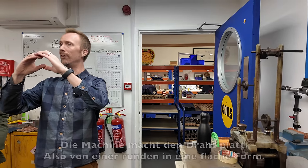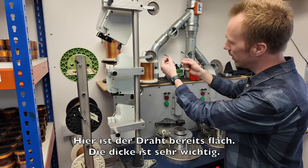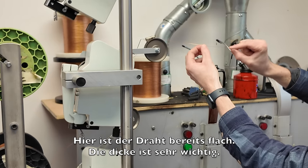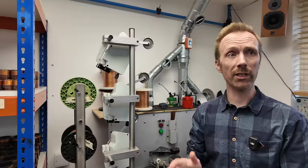I'd like to think it was perfectly rectangular, but it will in fact have some rounded edges on it because of the nature of the method. So at this point the wire has been flattened. If you look carefully, when I rotate that, you'll see the light reflecting off it differently. So the thickness that we flatten it to is really, really critical.